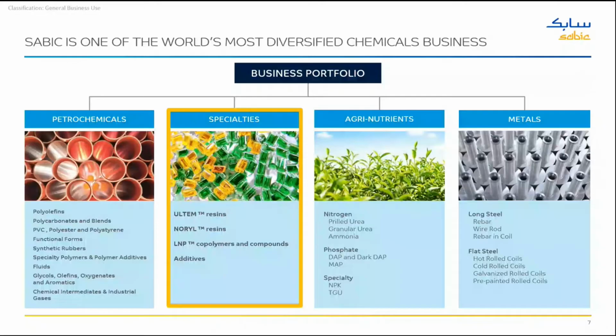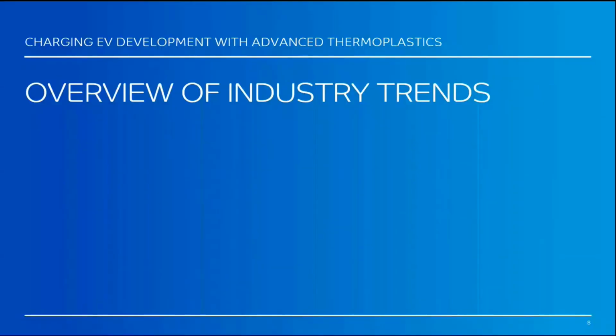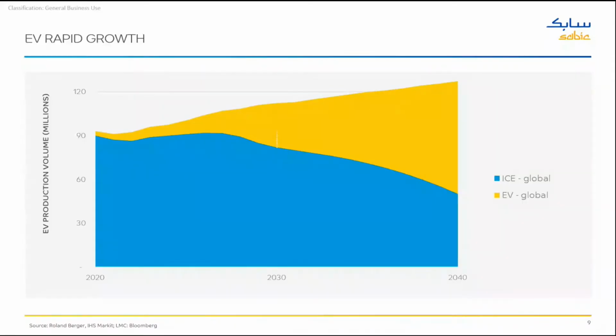Let's take a look at some of the industry trends. EVs are expected to see tremendous growth and already have in some regions. Industry analysts predict that by 2030, 30 million vehicles will be electrified, including both full battery EVs and hybrids. That is a 26% growth rate. Approximately 11 million EVs will be produced in Europe, 5 million in the US, and the remaining 14 million in the rest of the world.